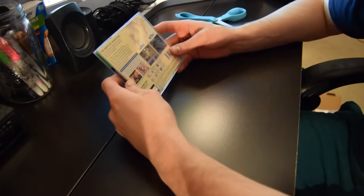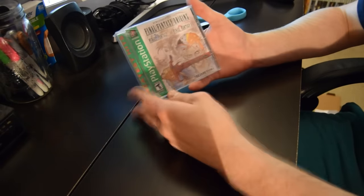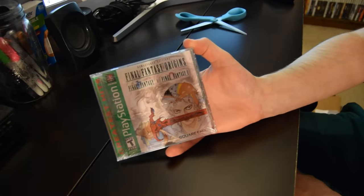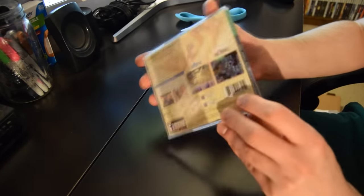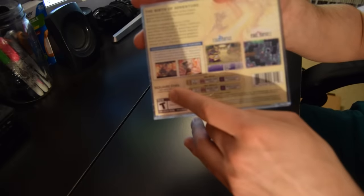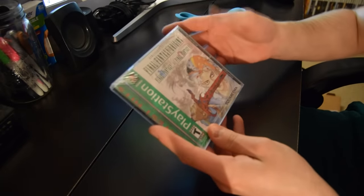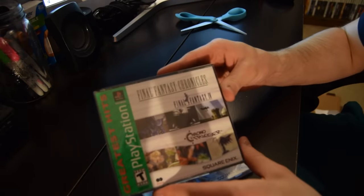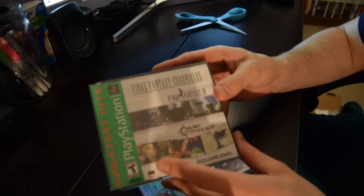But yeah, this is a brand new copy of Final Fantasy Origins, Final Fantasy 1 and 2 on the PS1. You can see it's published by Square Enix, not Squaresoft. So it's the Greatest Hits reprint. And this I bought this year. I don't think I'm going to open it because I do want to keep it sealed. But this is another copy of another Final Fantasy game from Square.